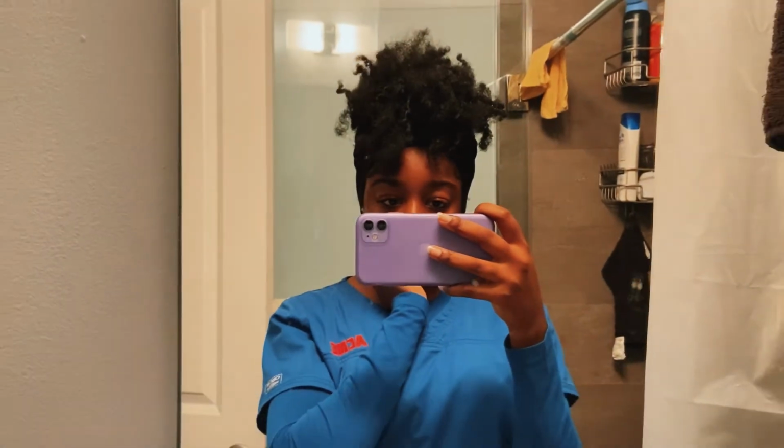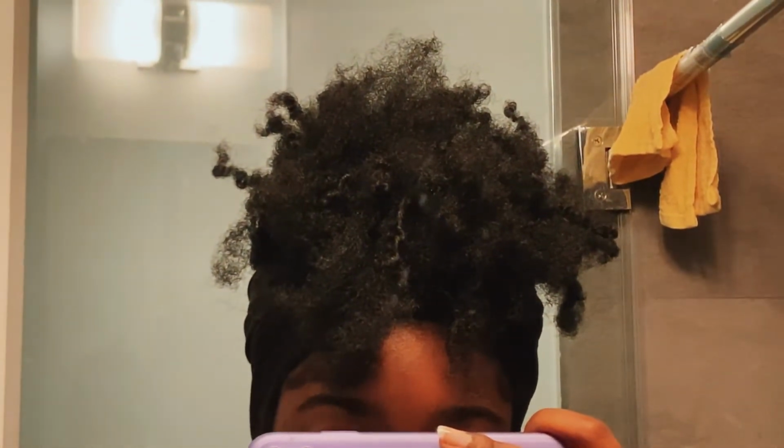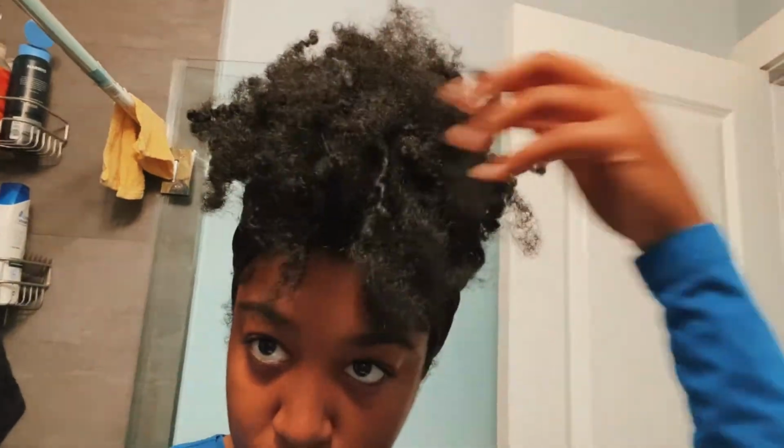Eventually, I figured something out. It definitely looks a hot mess. It looks dry and just, oh no, but it's the best that I could do with the time that I had. And yeah, this is usually my last resort style if I can't figure anything out.